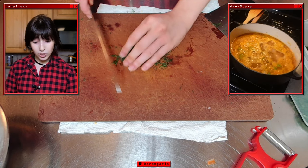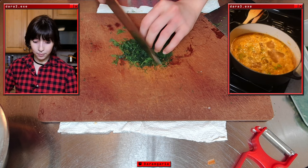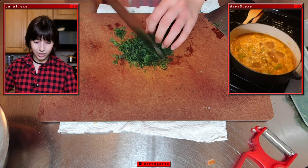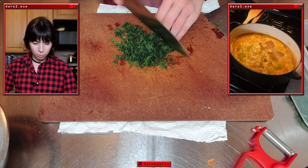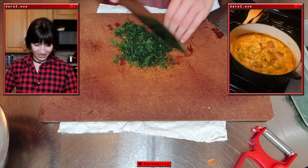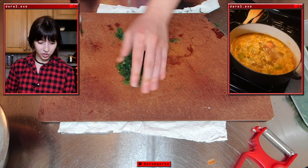Do I sharpen my own knives? I do not. I would need a whetstone for these, and I do not own one, and I'm not very good at it. I would love to take a knife sharpening class as a little professional development. What do you guys think? Would you guys help me fund that? Because I would like to ideally stop going and getting my knives professionally sharpened.